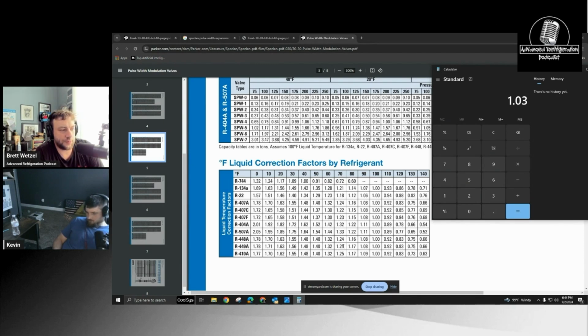And so we're picking a number between here. It looks like it's, I don't know, we could go like in the middle here. So what do you think? 1.2, times it by 1.2? Yep. The middle. So times 1.2 equals.